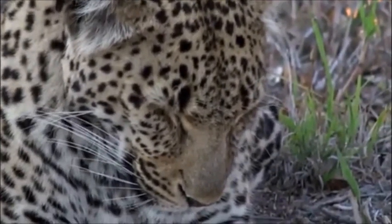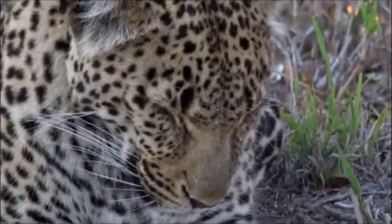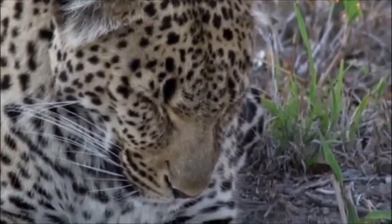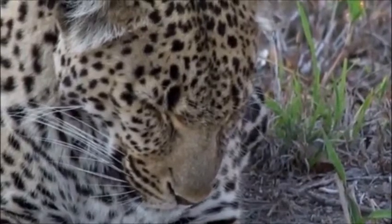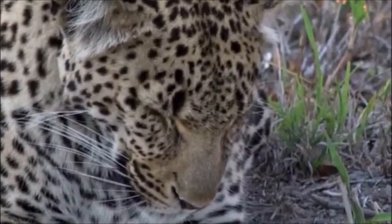Nikki says when she opens her eyes, it looks like she has two eyelids and the one opens in the wrong direction. Nikki, I'm not sure what you're saying. We'll have to wait and have a look when she does it again, but I didn't notice anything too peculiar there.